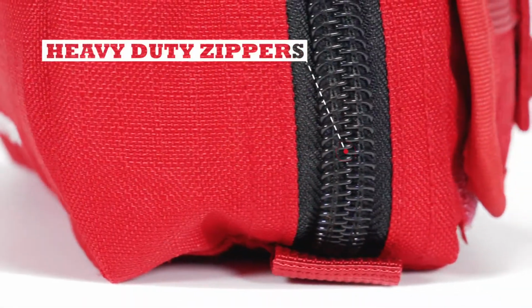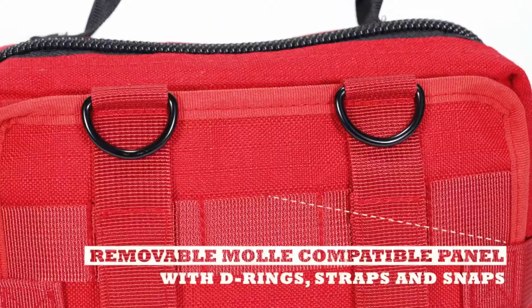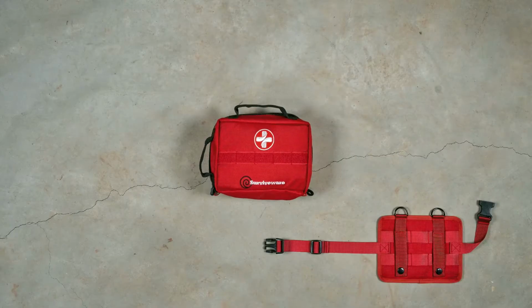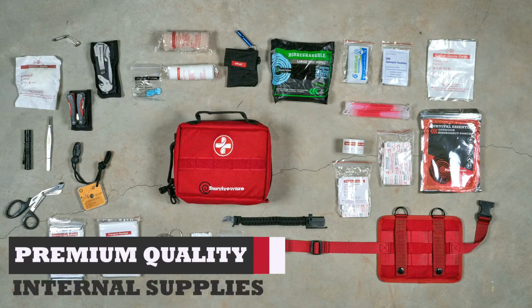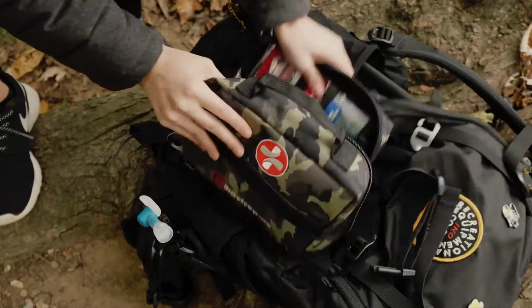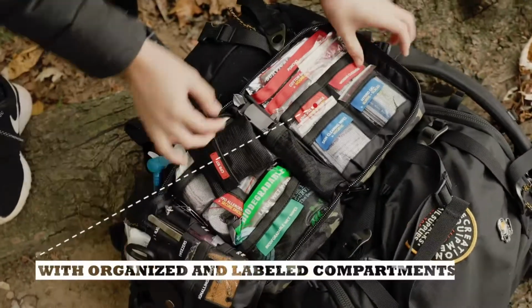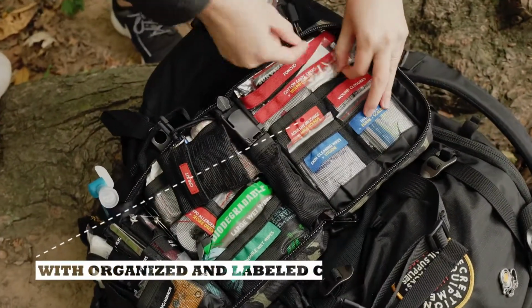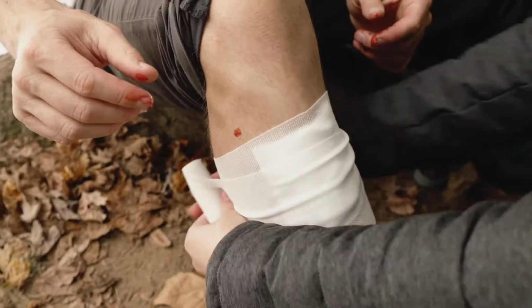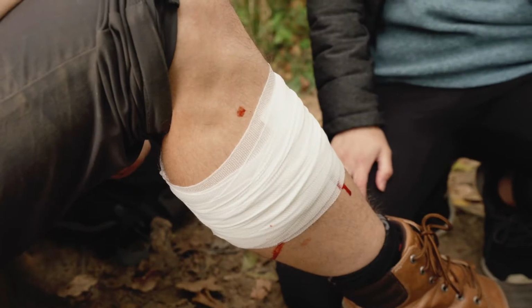Heavy-duty zippers, designed to protect your supplies. Removable MOLLE-compatible system. With premium quality internal supplies. With its organized compartments, this kit does the thinking for you when you need it most. Finally, first aid, survival, and hygiene in an organized and labeled bag.